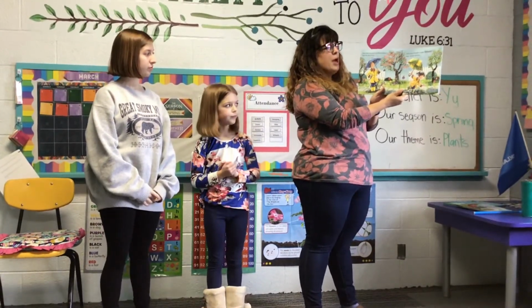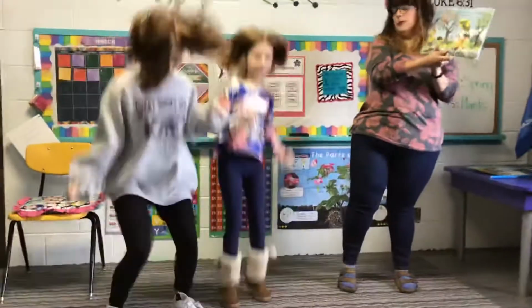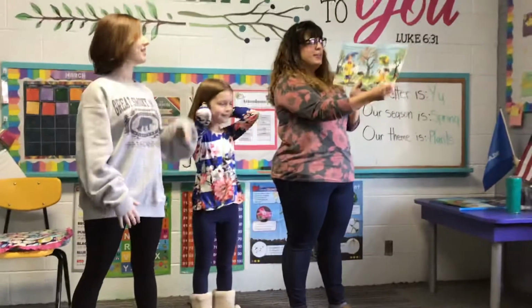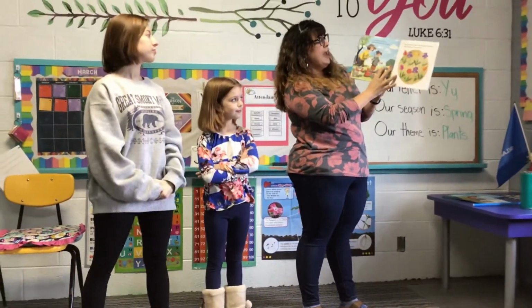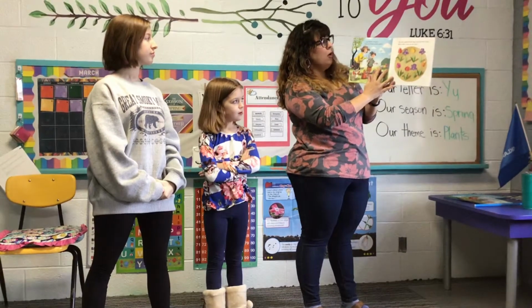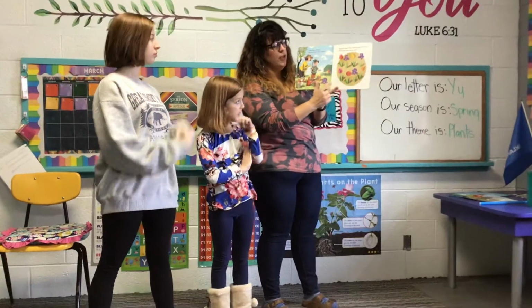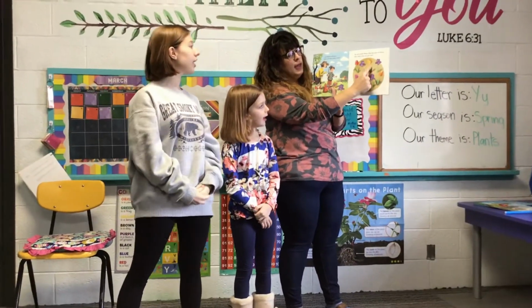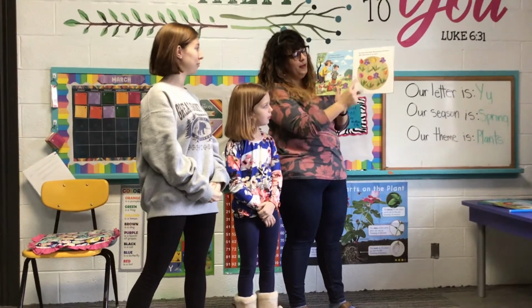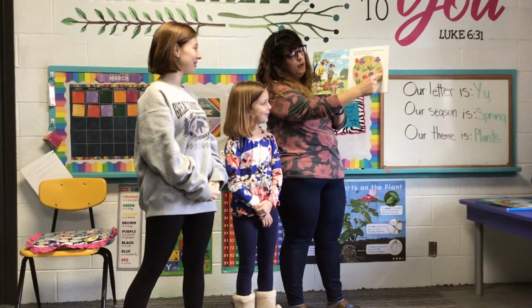Now we're going to jump in a giant puddle. Ready, guys? One, two, three. Splash! Very good. Soon, the rain will stop and flowers will grow. Look at all these pretty colors. Okay, guys, let's all say the colors together. We've got red, purple, yellow, purple, pink, red, purple, orange.